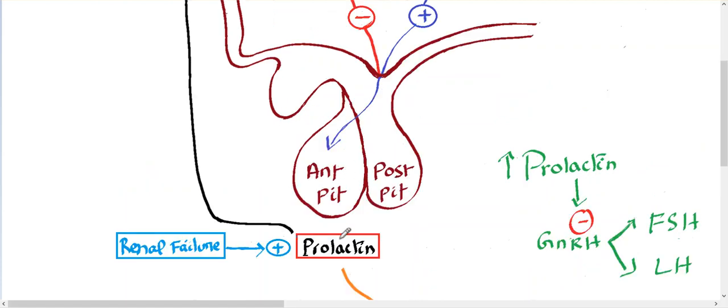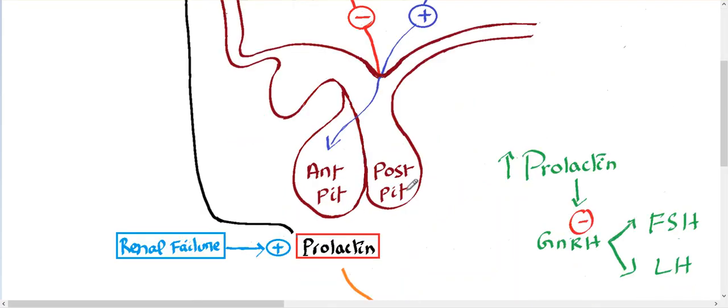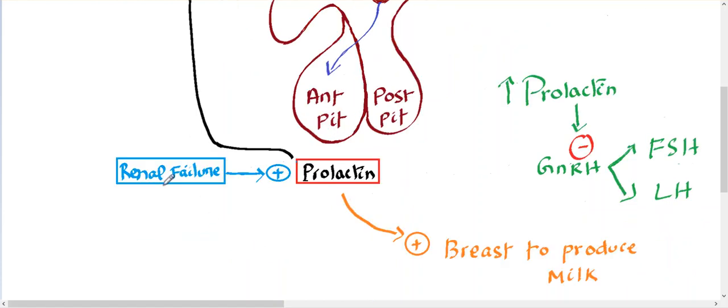Okay, so let's discuss about this important hormone prolactin, which is actually released from the anterior pituitary, and dopamine, which is released from the hypothalamus, inhibits the release of prolactin, and thyrotropin releasing hormone stimulates the release of prolactin. Conditions like hypothyroidism, where there is an increased thyrotropin releasing hormone, that will go and stimulate the release of prolactin. Now, in conditions like renal failure, where there is a reduced elimination of prolactin, okay, so its level will go up. Prolactin also stimulates the breast tissue to produce milk production, especially in lactating women.